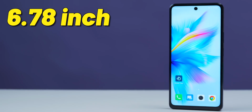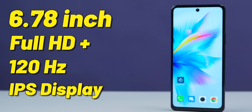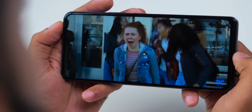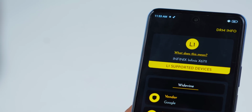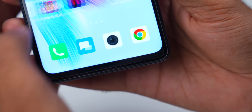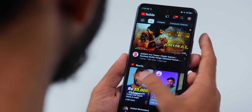On the front, you get a 6.78-inch Full HD plus 120Hz IPS display. Now, yes, this is not an AMOLED display, but for the price, I don't mind. Because see, I'll play the trailer of Flash. The colors and all are quite nice. Like even if I tilt it this way, there is not much color shift or anything. Now, of course, again, I'm not saying this is better than AMOLED. Also, you get wideband L1 certification here, so you can watch OTT apps in full HD 1080p resolution. My only concern initially was the chin at the bottom. See, it seems a bit noticeable, but in normal day-to-day use or even when you're watching movies, you won't notice it much.